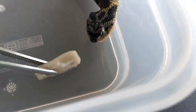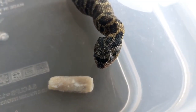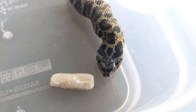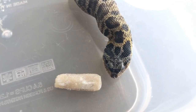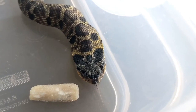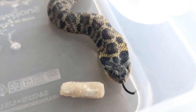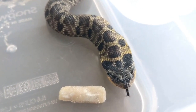Alright. Let's see if he'll go and get this recti link too. You don't want to eat the recti link in front of the camera for the people. All right, maybe he doesn't want to eat the recti link in front of y'all. So just put him back in his enclosure. I'm sure he'll eat it in private.